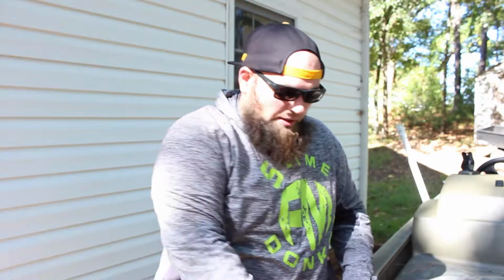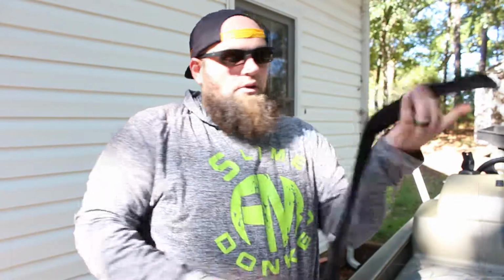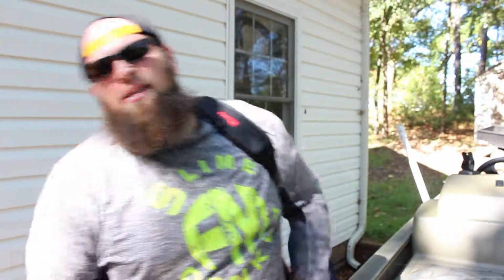I've got a pretty good system. Usually I put my cooler right there in between the tote and the live well. So I got my camera bag, I got my tackle, my rods, got the boat hooked up. Let's get it.